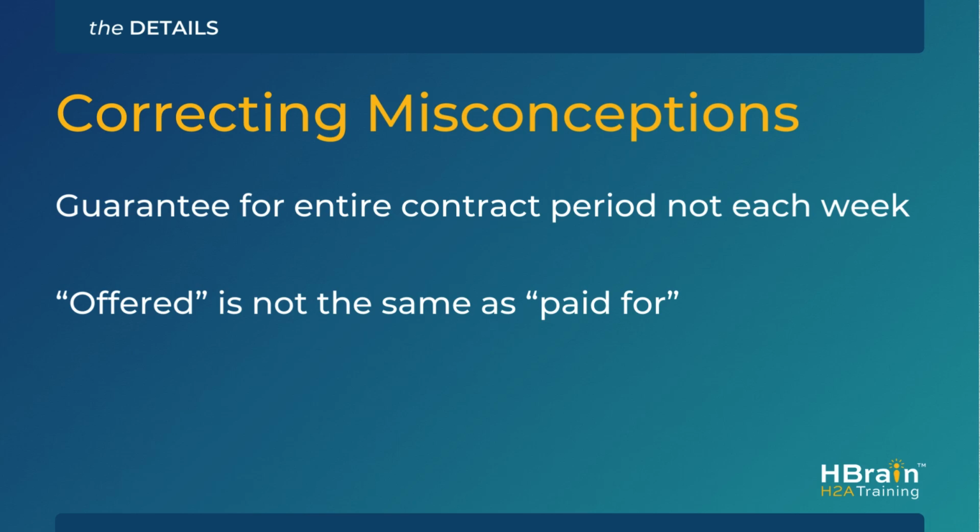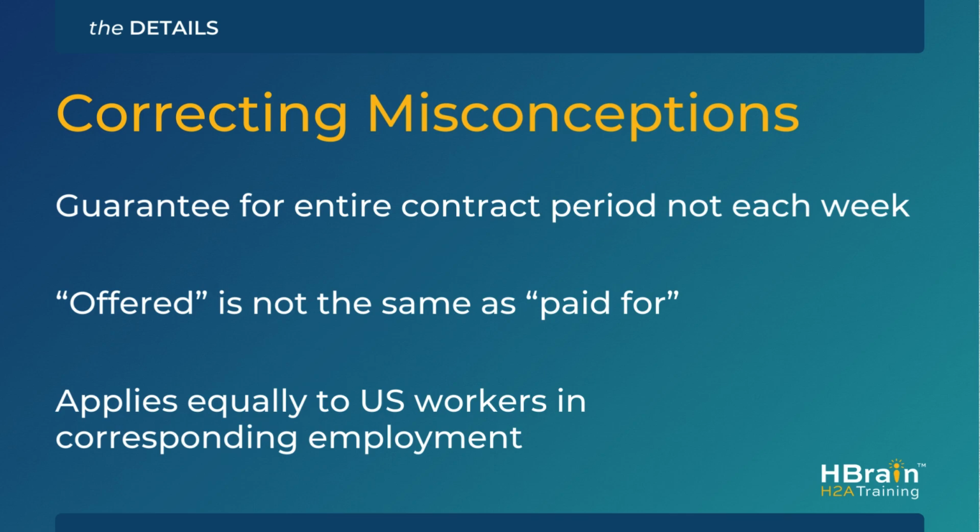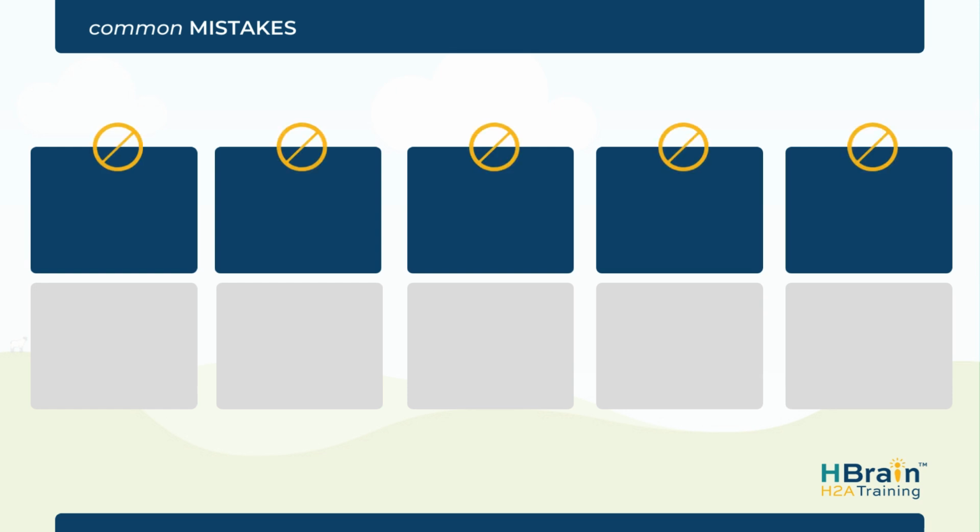Also, as discussed in other videos, you must pay the 3/4 guarantee to all workers, foreign and U.S. workers in corresponding employment, unless a worker abandons the job or is terminated for cause according to the H-2A standard. Common mistakes. The first, employers overhire. So make sure that you consider your 3/4 guarantee obligation when determining how many workers you need.